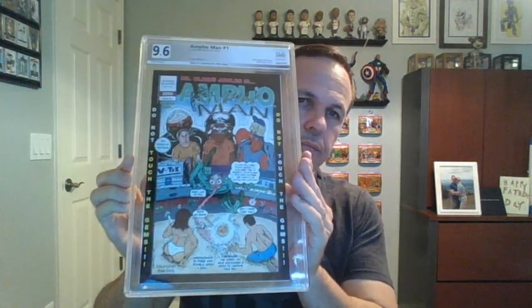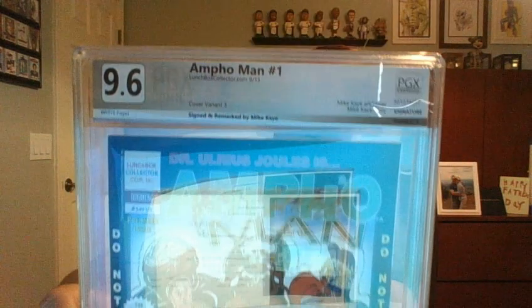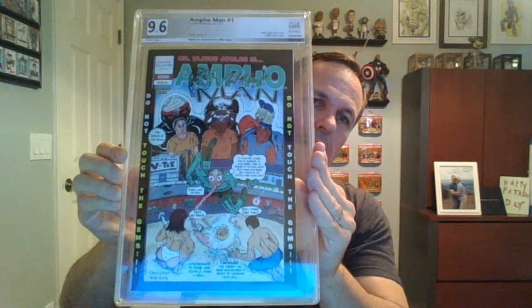Okay, now this one is called Ampho Man number 1 from lunchboxcollector.com, from September of 2013. Mike K art and cover, Mike K story. This is a PGX certified 9.6 white pages, signature verification, and it says signed and remarked by Mike K. I had never heard of this title. Seems like definitely an underground indie type comic. But for the value, it seemed pretty hard to resist. So we have that one.